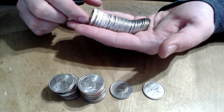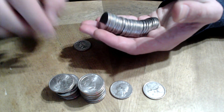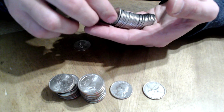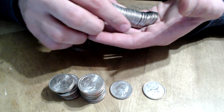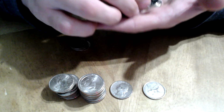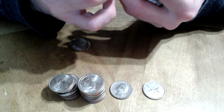I'm not seeing much of anything other than 4 American quarters. Not seeing any silver by the looks of it. So it's been a while since I found any silver in these style of rolls. I think I've only found one once.